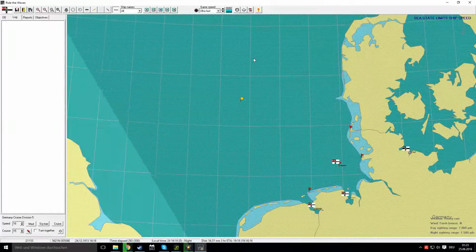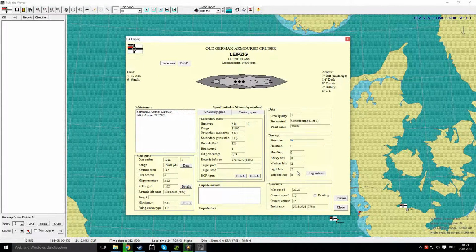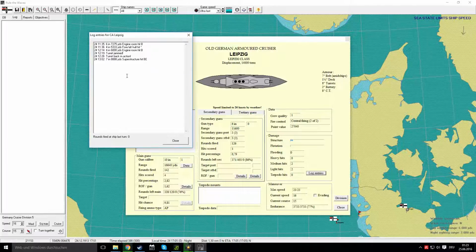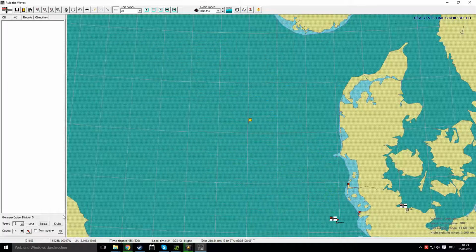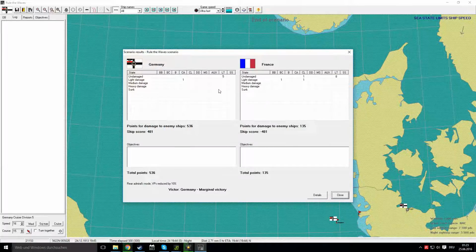Let's sail to the north just to end the scenario. I guess overall, we made more damage than we got. Two medium hits, two light hits, engine room hit twice. Let's see how fast she can go. 23 knots, so not bad. Light damage to the armored cruiser, light damage to the battle cruiser. So actually, we fought quite well.